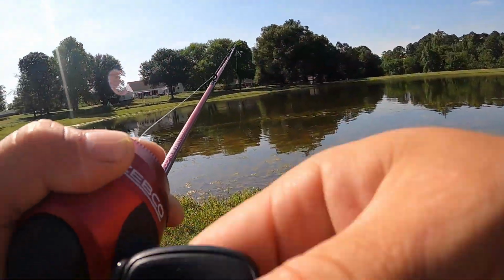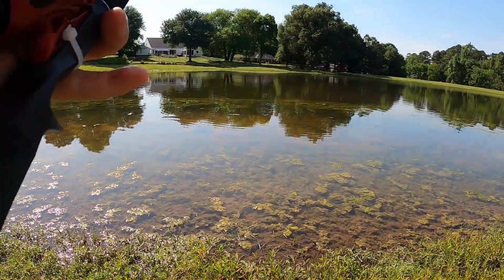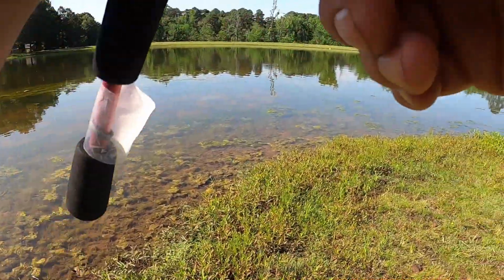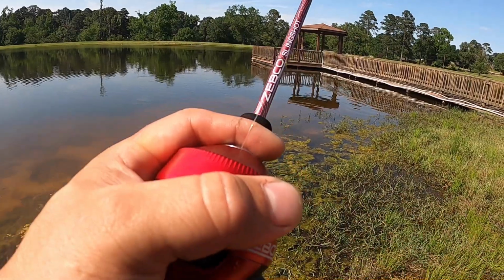Oh no, I missed them, guys. I freaking missed them. Oh no. The hook set on this is so hard. Oh, what a cast with the Zebco. Boy, I'm dropping dimes.